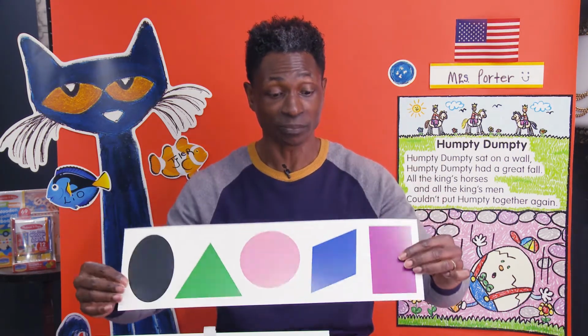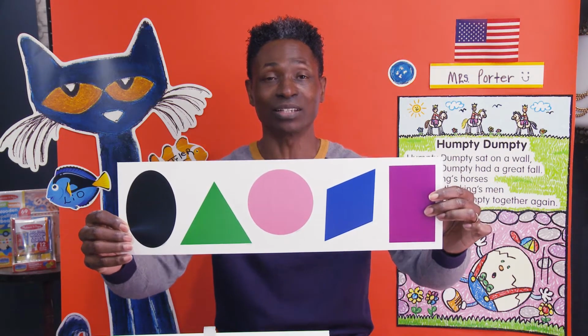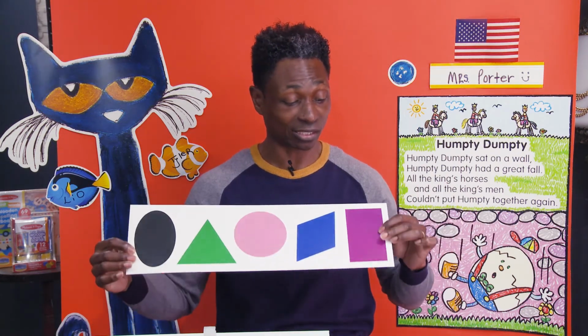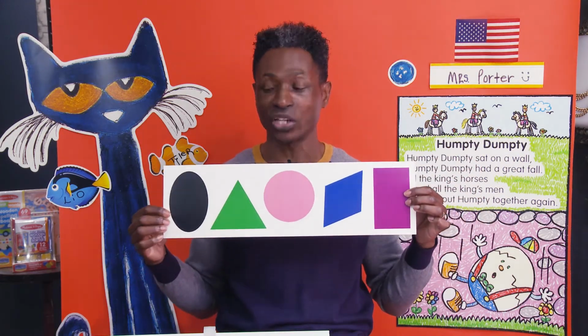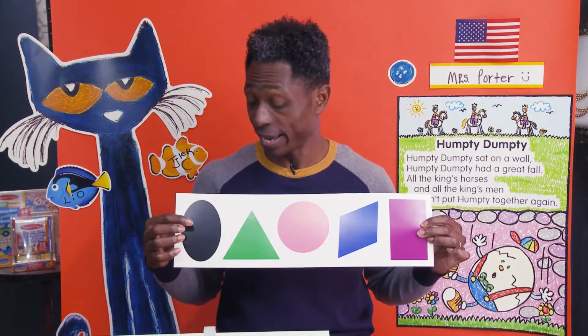What is the color of the next shape, boys and girls, that you see? The color of the next shape is blue. Can you say blue? Wonderful. All right, lastly, the next color is purple. Can you say purple? Great. All right, let's name the shapes. This shape, boys and girls, is an oval. Can you say oval?